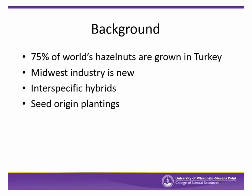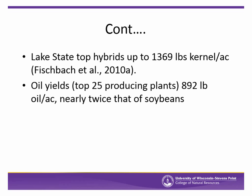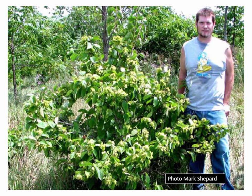The Midwest industry is relatively new. It's basically all interspecific hybrids right now, and they're all seed origin plantings, meaning there's a lot of genetic variability. High yields across the Lake States, relatively speaking, potentially quite good compared to soybean for oil.